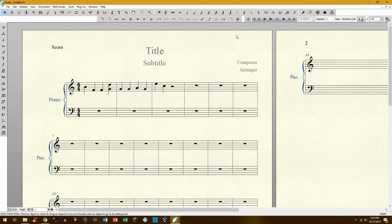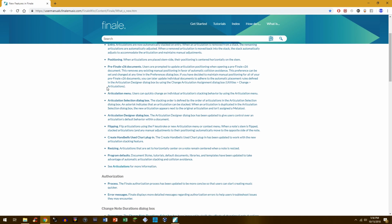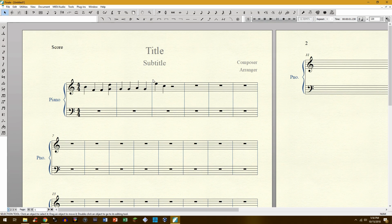Now, everything else I'm noticing looks pretty similar. I'm going to have to check here and kind of go through a little bit. Articulations, flipping. Move to the opposite side of the note. Okay, let's actually test that. Let's just see if that works. Let's go ahead and throw some articulations on here. And then I have to press F.